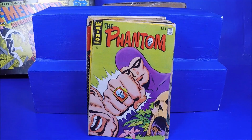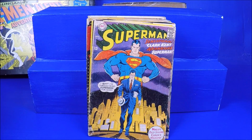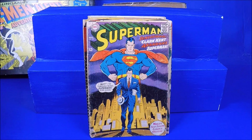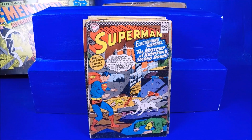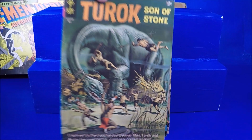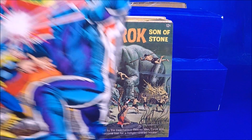Okay, a couple of better comics. We got Superman 201 in like a good condition, mostly because that corner is torn. Superman 189, very good plus, to edge of fine. Like that. You got Turok Son of Stone, not sure the number, but again, awesome cover. Turok, $2. I mean, not bad. All right, this one's cool.